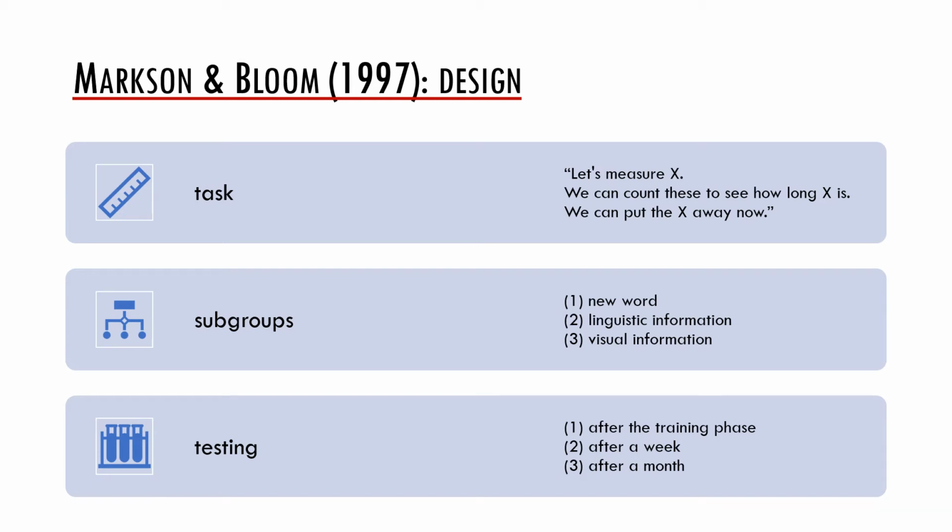Importantly, they used 3 subgroups in the study. The first subgroup was told a pseudo-word such as koba instead of x in the instructions. The second group was told linguistic information instead of x, such as the thing I got from my uncle. And the third group was just presented with visual information. The experimenter put a sticker on the object.